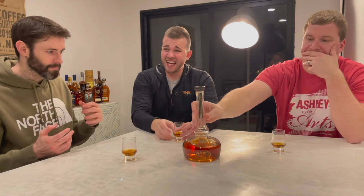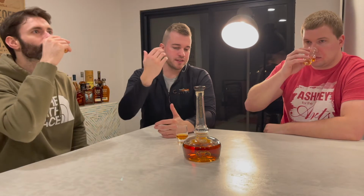Now I'm getting a little bit of spice. 94 proof, a little bit of heat. I hit cinnamon right away. Yeah, I get cinnamon. Not big red cinnamon, just subtle. That might be what I'm thinking tastes like rye, the cinnamon I'm getting, because it's like a baking spice. I still taste a little bit of citrus on the back end. Nothing crazy. Maybe just a little bit of lemon zest, orange peel. Nothing too tart. Just kind of that citrusy.